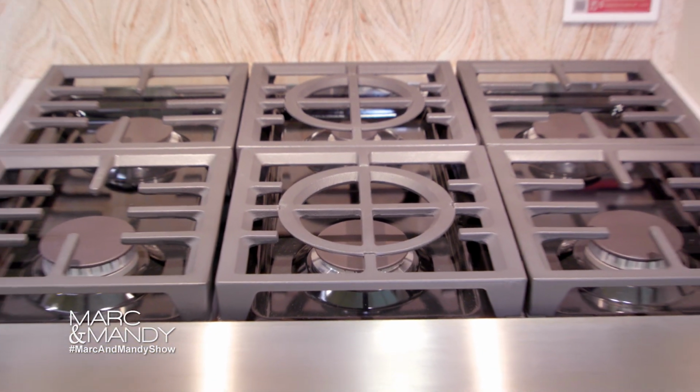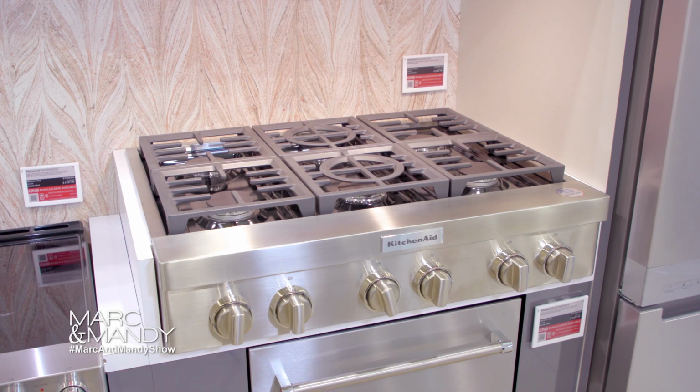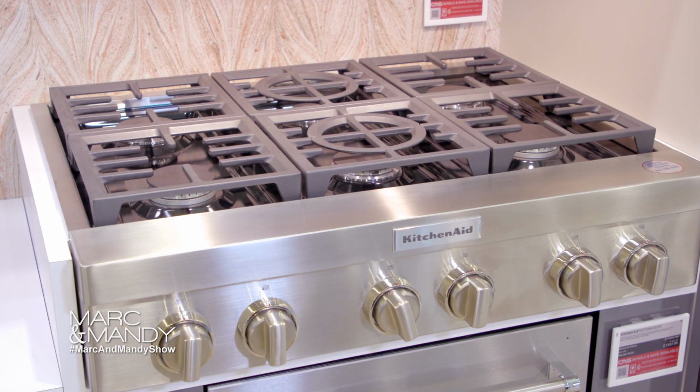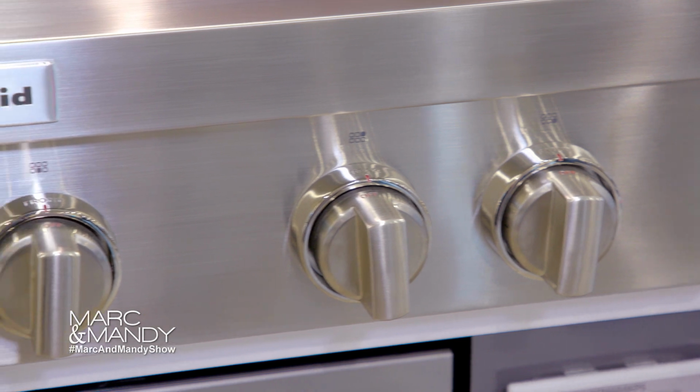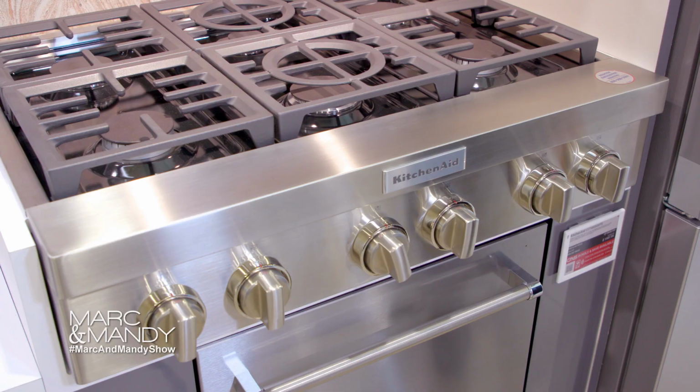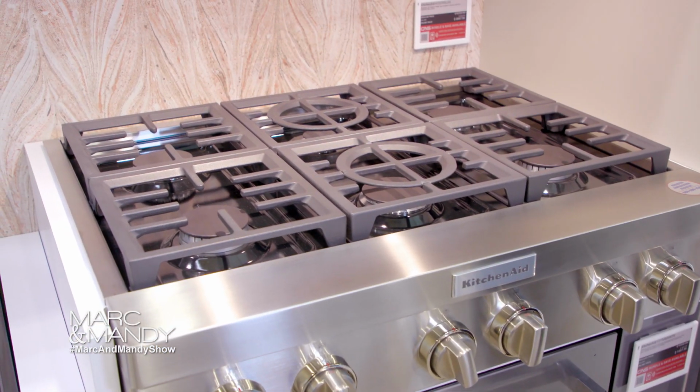To complement that, why not turn up the heat and try something new? Two 20K BTU dual flame burners allow you to sear, saute, simmer, and sizzle to your heart's delight. Now, of course, the stylish commercial design makes a statement and gives a professional feeling to any kitchen suite.